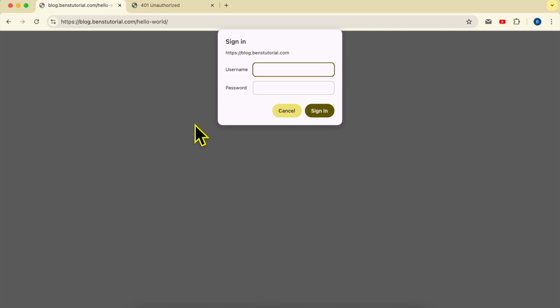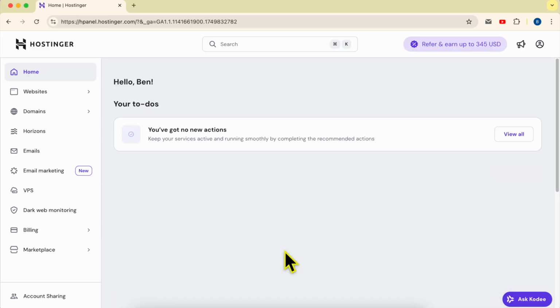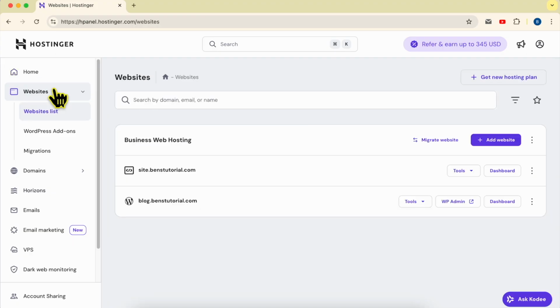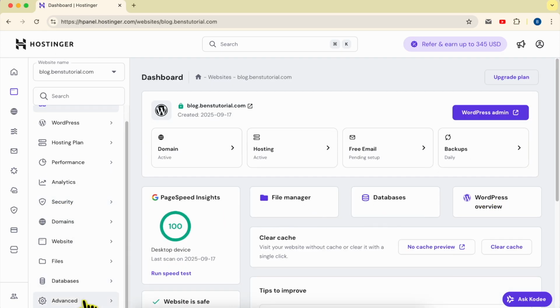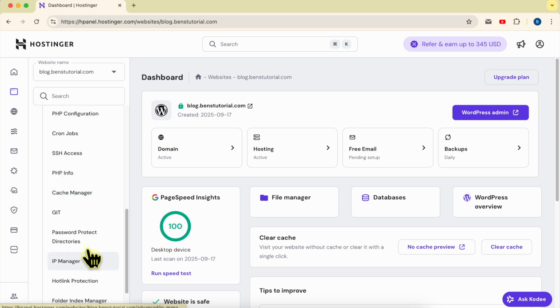Without any further ado, let's start this tutorial. First, log into your Hostinger account. Then go to websites. And next to your WordPress website that you want to make private on Hostinger, click on this dashboard button. Now scroll down to advanced and select password protect directories.